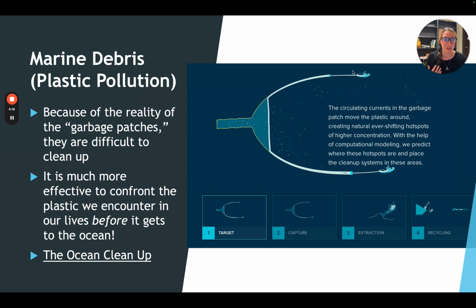So this diagram here on the right basically shows what they're doing in the patches themselves. There's 2 boats on either side, and they move really, really slowly together through the water, and they have little nets that collect the debris. It's basically like skimming the top, right? And then they extract it, and then they take those plastics and analyze them, see what it's made of, where it came from perhaps. If there's a name or a date on the plastic itself, it makes it easier to backtrack where it came from.